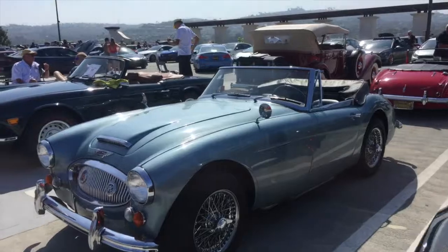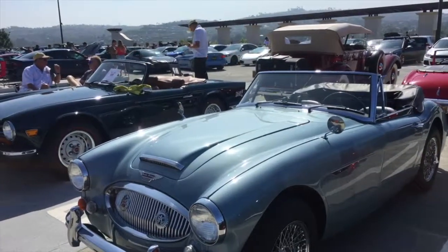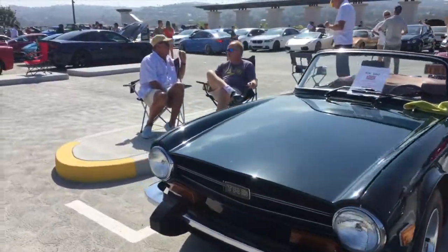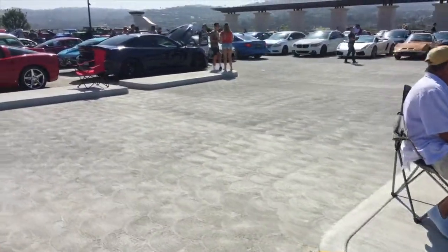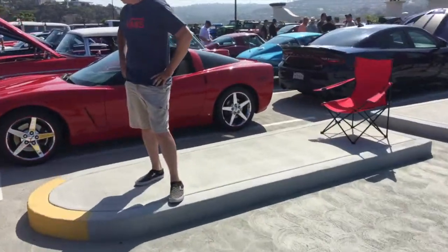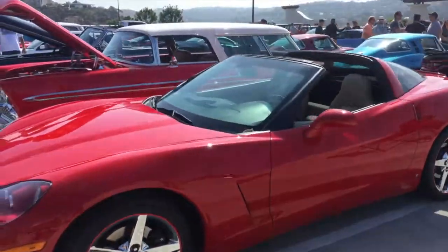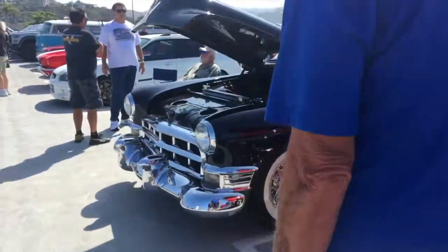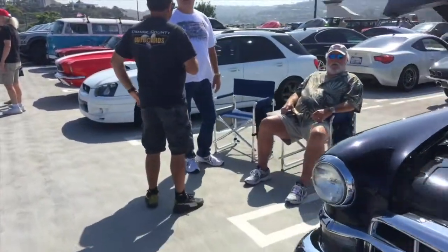Little Veloster, I think that is. Another Austin Healey, TR6. Good weather comes out, so all the Austin Healeys come out. That's kind of cool. And then Corvette, and then a 56. Really cool. That's nice.